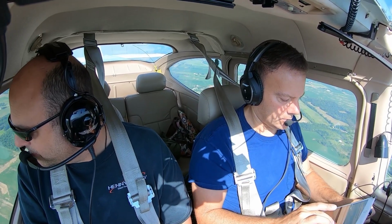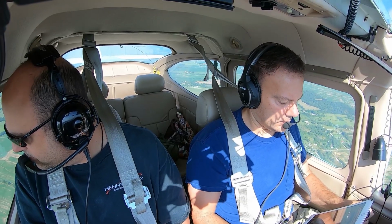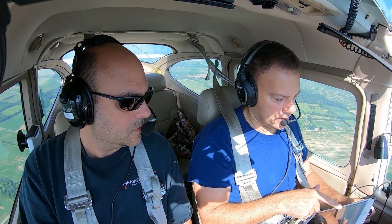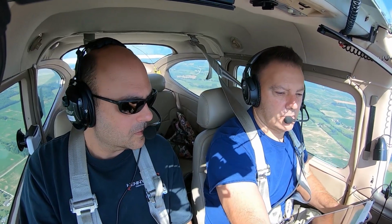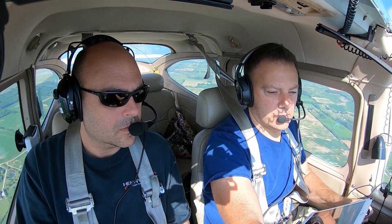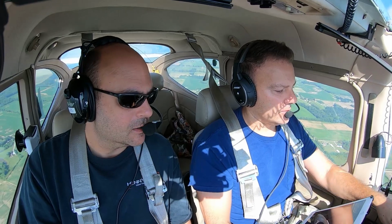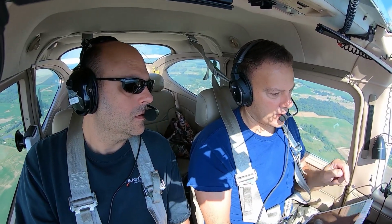Cherokee 4835, traffic 12 o'clock, 7 miles, looks like he's southbound. Type and altitude is unknown on him, no transponder. So over here is a VOR. 35 Lima, we're looking. How far? He's at your 12 and about 7 miles in front of you there. Looks like he's southbound. All right, we're looking. But now this system, see the blue arrow? Yeah. It's pointing to that VOR right there.